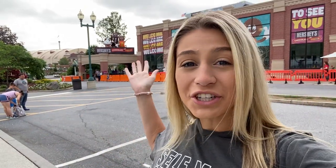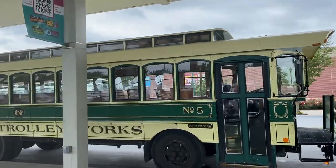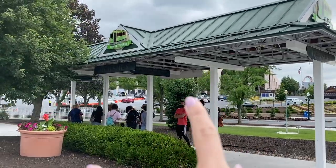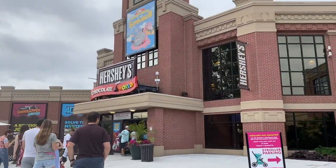Today we're here at Hershey's Chocolate World. We're gonna check it out, go on the little factory ride, and have some fun. Come join us. Here is the Hershey's Trolley Works. This is like a trolley show you can get tickets for here at Chocolate World. So right out here is where you get the Trolley Works tour car, and it's right outside of Chocolate World.